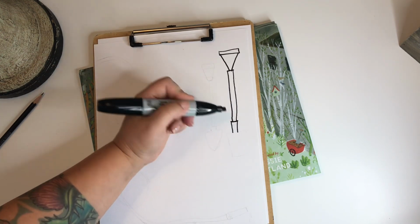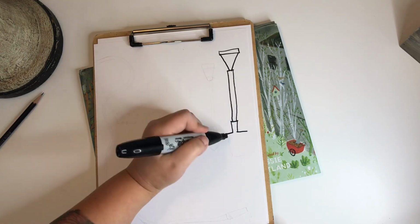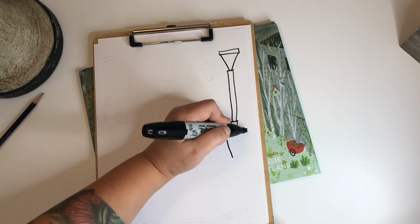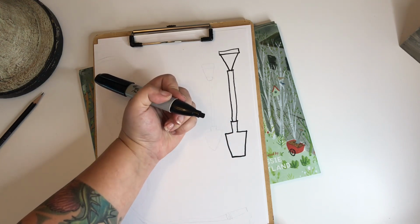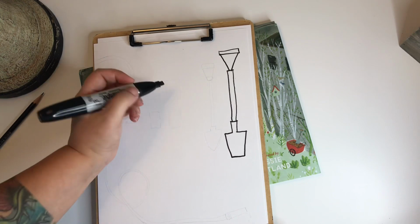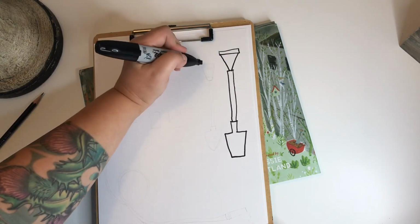Now we're gonna draw the head of the shovel. This is gonna be a square shovel, so make two sides coming out, come down straight, and then straight across there, okay? Look, there's one shovel already. That's a straight shovel. We're gonna make a round shovel, kind of the same way we did this one.